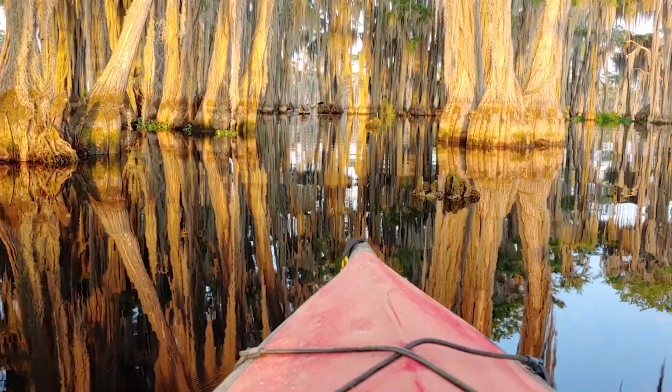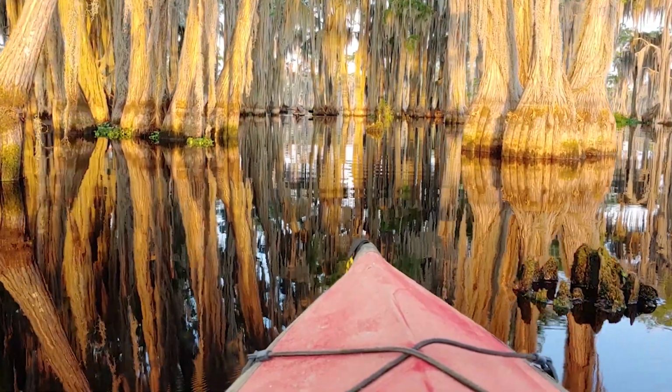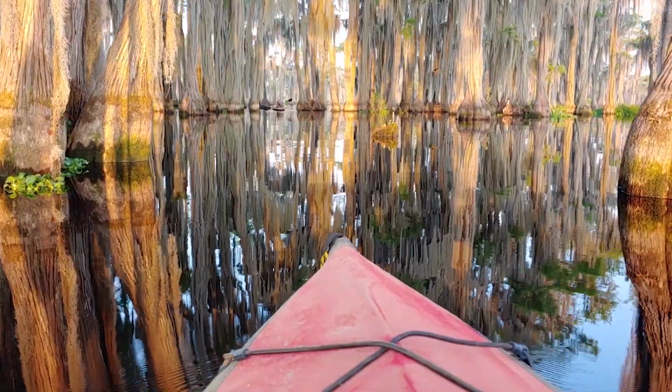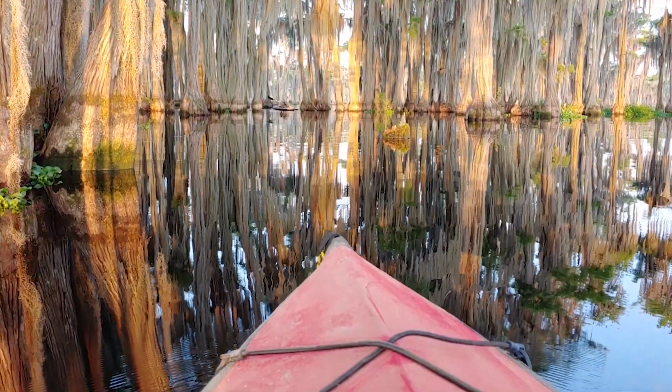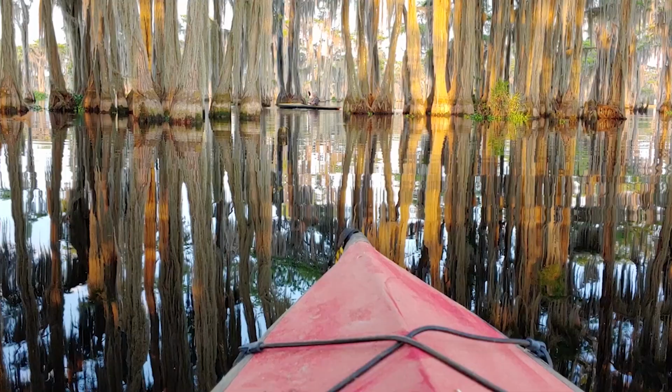By kayak or canoe, this is a very big lake. We have been to this lake a bunch of times, and we always say we're going to go and explore a new area. But it seems like the same areas keep drawing us back. They're just too beautiful to pass up.